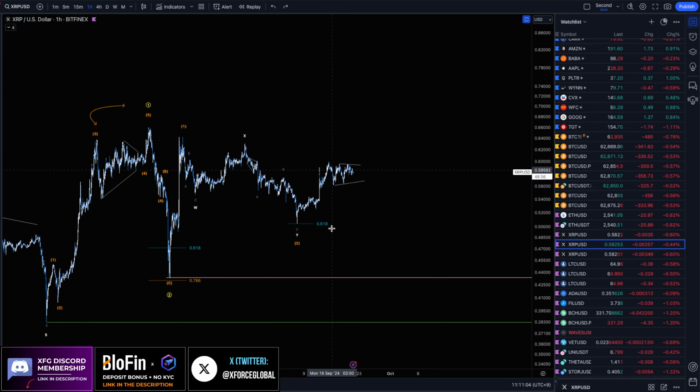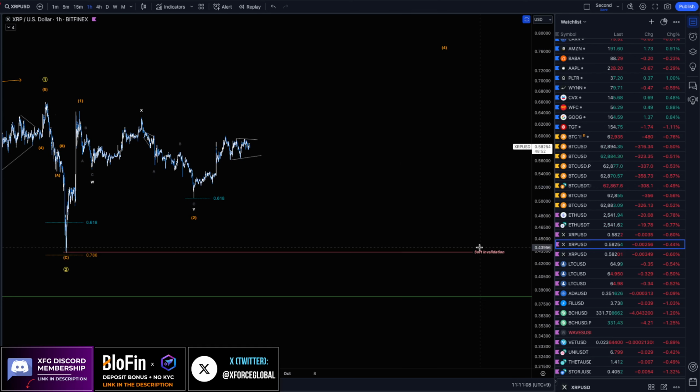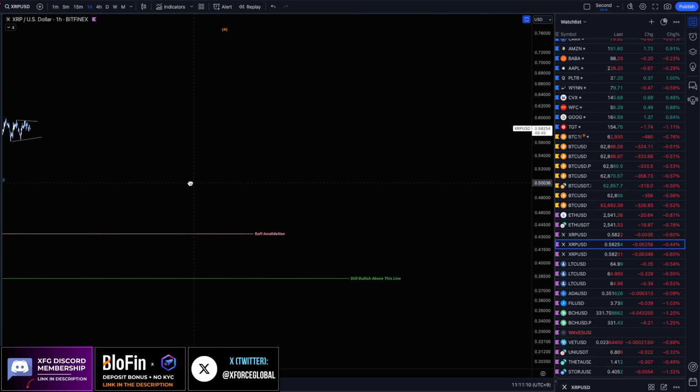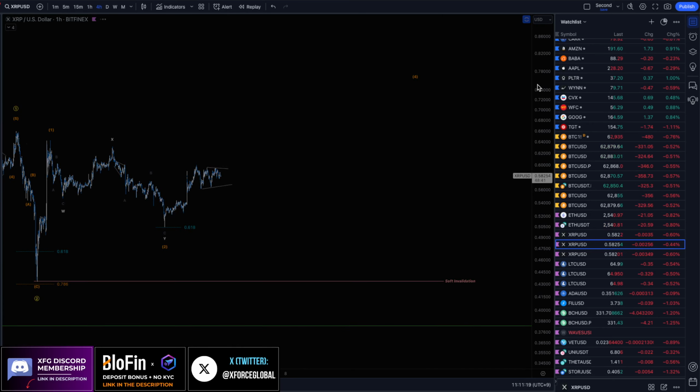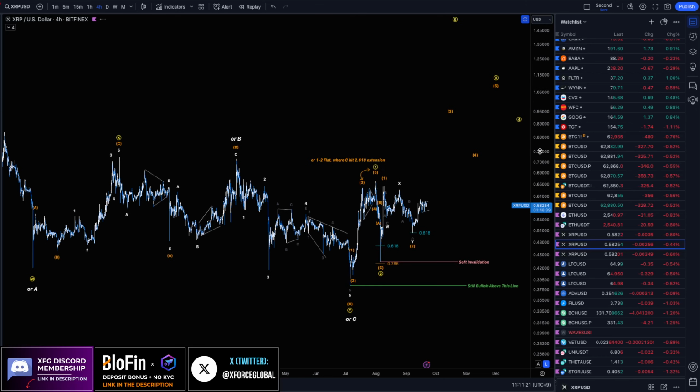Again, we have a lot of soft invalidations that haven't even been hit, so it's even more bullish right now as we speak, because we haven't broken this previous low here, nor have we broken this green level here. As long as we stay above this green line, it's going to be extremely bullish. So with that being said, if you look at it from a bottom up or a top down analysis, everything is starting to puzzle out perfectly. We're looking for a massive move to the upside.